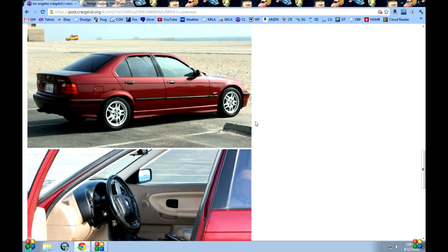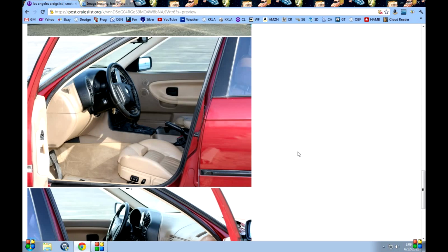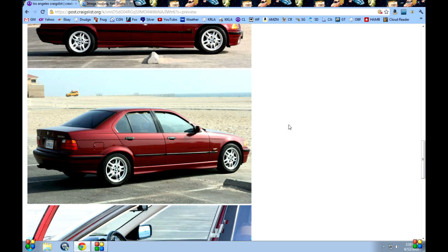As you can see, I took really good photos of this vehicle. I got top dollar for this car. I mean, I bought it for pretty cheap. I was planning on keeping it, actually. I loved it. I kept it for probably 6 months, and then I ended up selling it for quite a bit more than I bought it for.